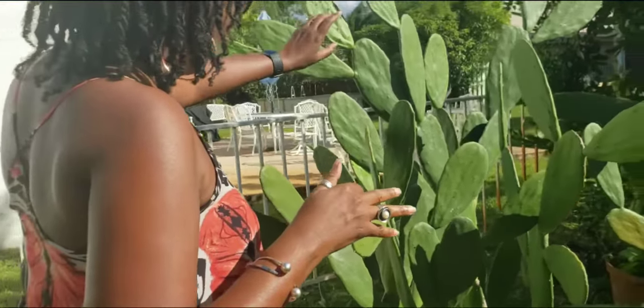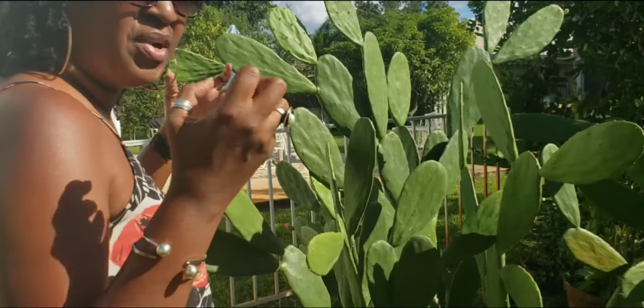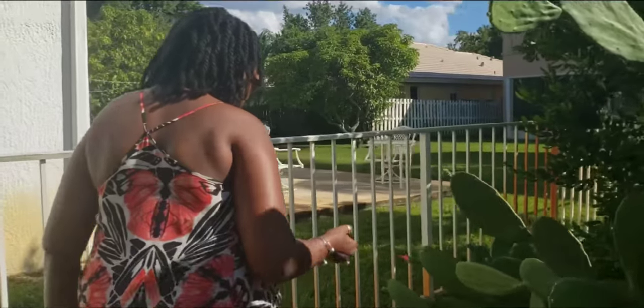This is also known as shampoo tuna. You can actually slice it open and you can wash your hair. It's very, very good for the hair. Strengthens the hair. I need it. Huh? I need that. Yeah, you can wash your hair with it.